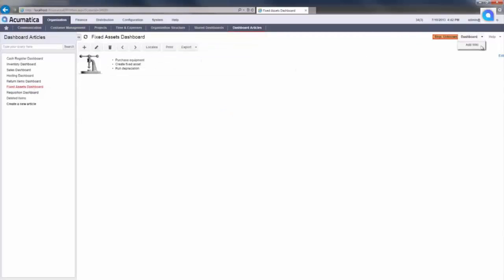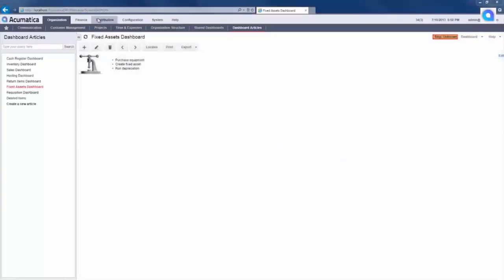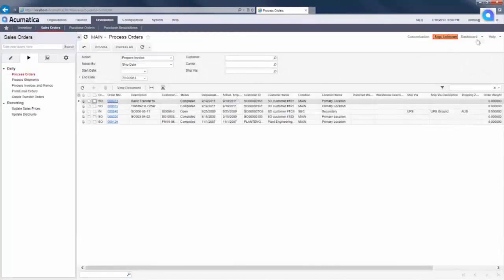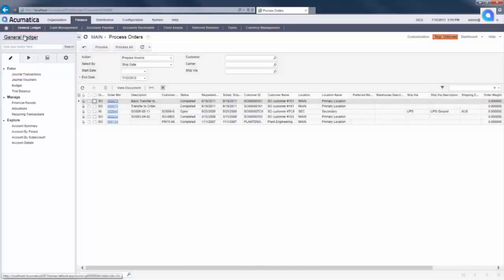In this case, I navigate to pre-configured wiki articles and add them to my dashboard with a few simple clicks. I can also add information from processing screens, so I can see at a glance when activities need to be performed. In this case, I have added information from an order processing screen. When I navigate to my dashboard, I can resize and arrange the items.